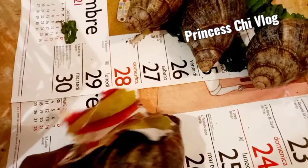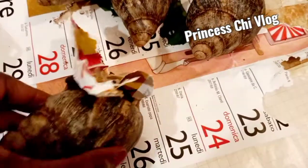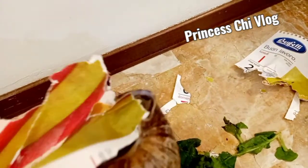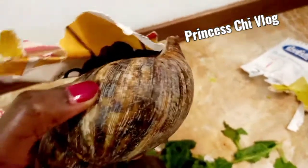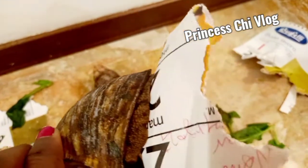Guys, look at this one. Do you see how this one is eating the paper? Wow. See, snail that is eating paper. Wow, I never knew snails eat paper. I thought they eat only leaves. This one is eating paper. Wow.